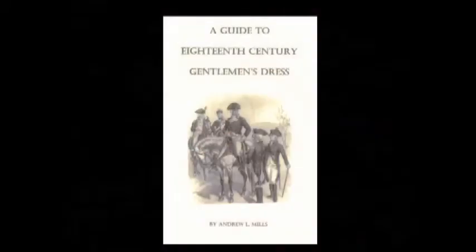So I understand you have a new publication out called The Guide to 18th Century Gentleman's Dress. The Gentleman's Guide to 18th Century Clothing certainly is a unique book in and of itself. What it does is attempt to look specifically at dress within the 18th century, and it gives everyone an idea of exactly what these clothes were that were being worn.